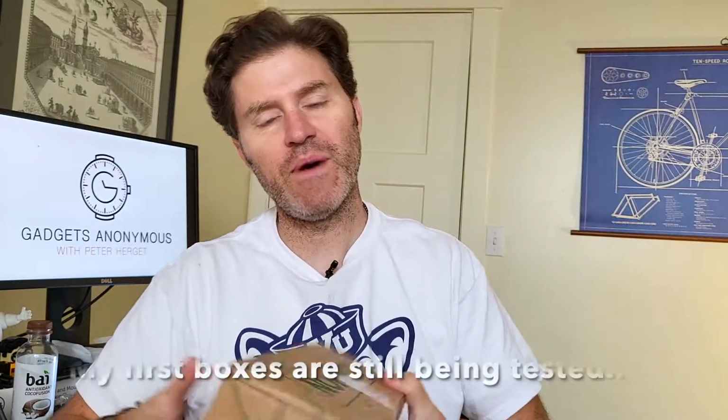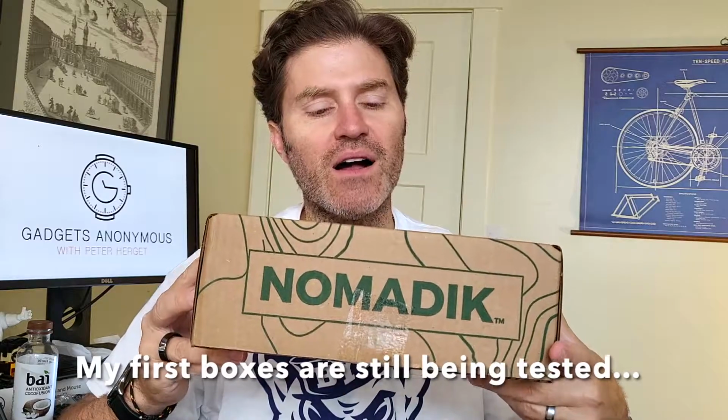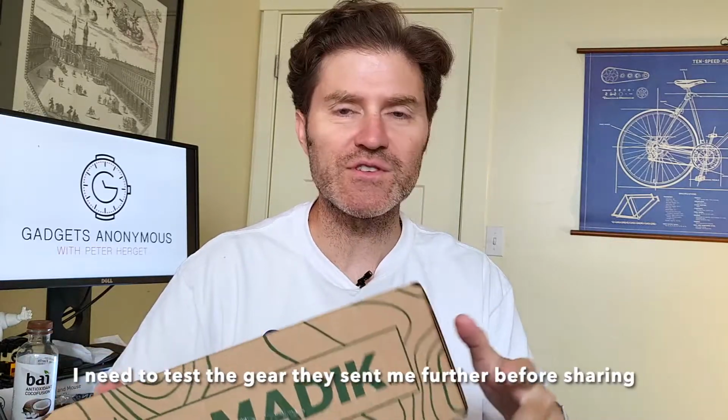As for the camping gear from Nomadik, this is my third box. And I have done a lot of camping, so I'm curious to see what they sent me. The first two boxes were hammocks, so that was less than exciting because they're almost the same box, but one of them was free. All right, let's get to it. Here we go. The Fitbit Charge something.